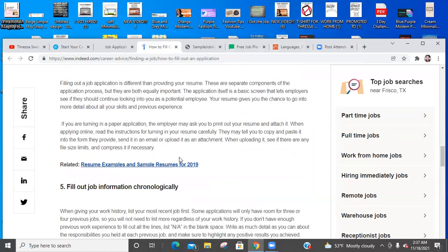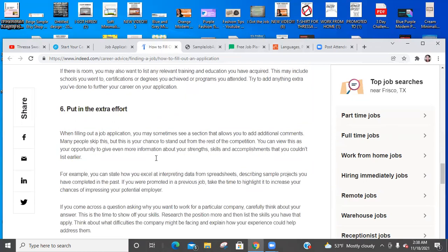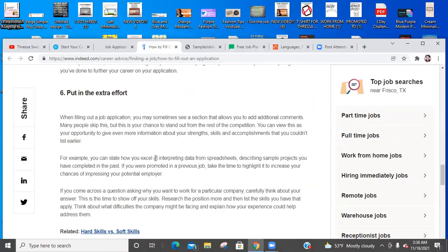You need to take the keywords from the job post and implement them into your resume. That is how your resume passes the applicant tracking system. Again, I'm not saying to lie. Be truthful. If you had experience, put it there, and fill out your job information, which means the job that you're currently working, that is what you're going to start off filling out first, and put in the extra effort. Take your time, research the position more, and then list the skills you have that apply to that job.